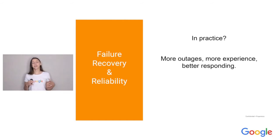Because this is a magic circle. Once you get paged for something, when something fails, you try to fix it, but you also try to make it gone, not to happen anymore. You try to automate it. And then when you get paged, you're getting paged for some new thing. And then you are fixing that one and preventing it from happening again. And it's a magic circle.